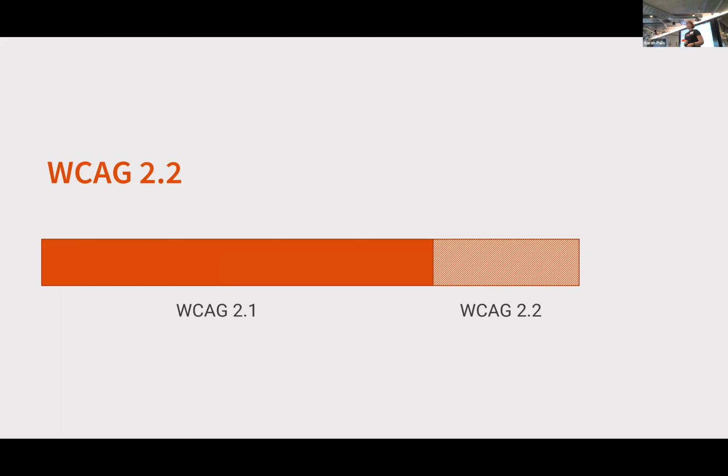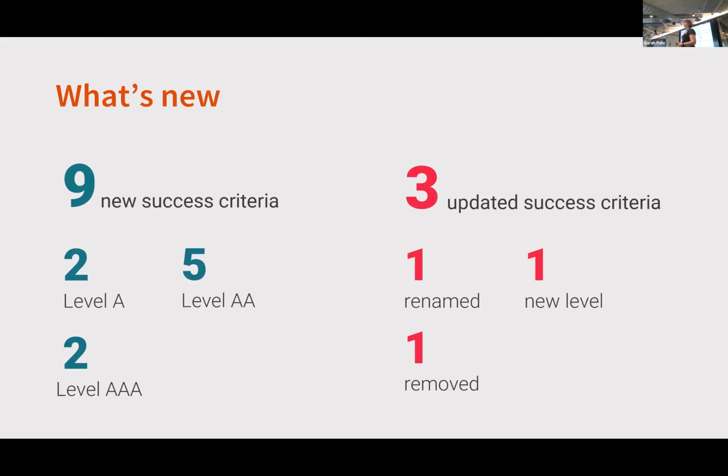So I just wanted to recap that when we do talk about a new version of WCAG, it is actually an extension to the original version. So, for instance, we've got all our lovely WCAG 2.1 criteria, and 2.2 is actually adding some new information. So for 2.2, we actually have 9 new success criteria, 2 AA, 5 AA, and 2 AAA, all of which we will be touching on in the next, I think I'm supposed to have 40 minutes, it's probably going to be an hour.